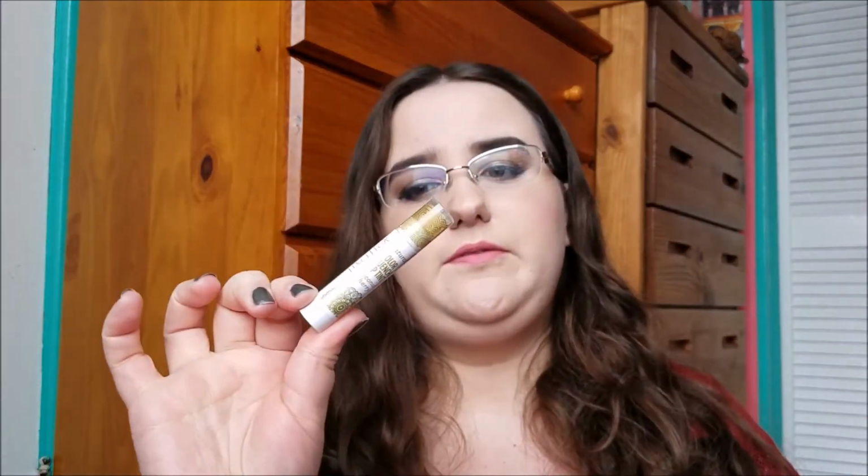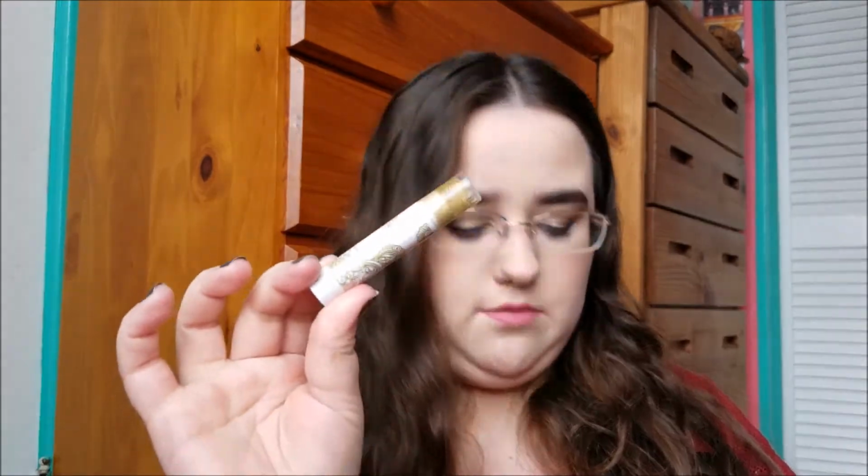I finished a couple of these. This is the only one I have. It's the Pacifica Color Quench Lip Tint in Coconut Cherry. It's the clear one. I finished another Bite lipstick in Retsina. It's like cleared out. This is my favorite lipstick of all time. I'm really sad that they discontinued it.